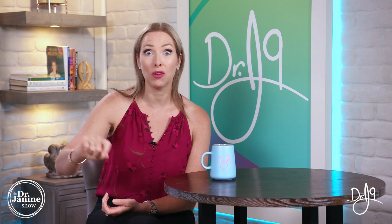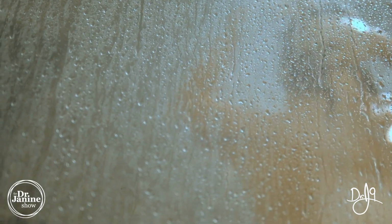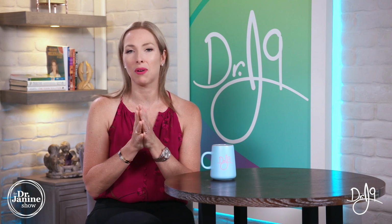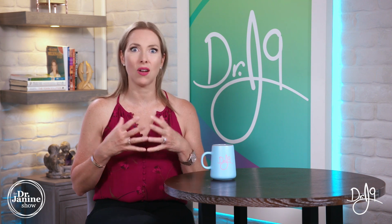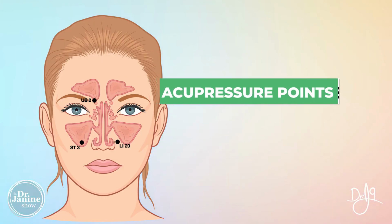You can also put a few drops in the bottom of your shower and with the steam of the shower inhale it that way. It's commonly used in steam baths and steam rooms. If you've ever been to one of those, often the smell that you're smelling is the eucalyptus essential oil. Really is great at opening up your sinuses, allowing for that drainage, and has a bit of an antiseptic effect as well.